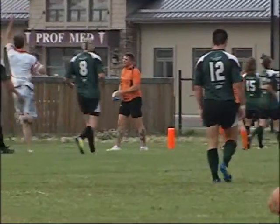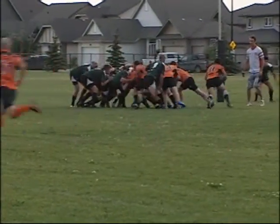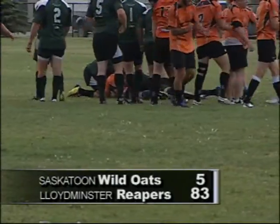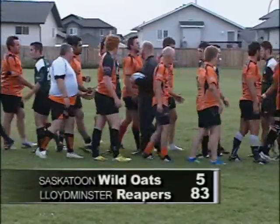After the restart, Reapers continue the onslaught. Sorrel Potgetter punching it in, making it 58-0. They would go on to win by a score of 83-5, a great way to send their coach out on a high note.